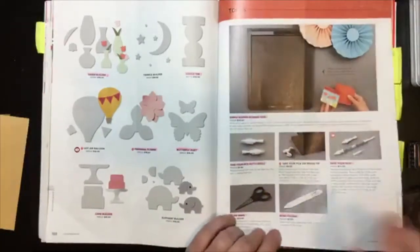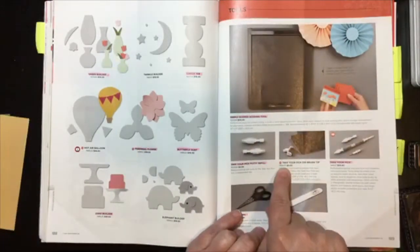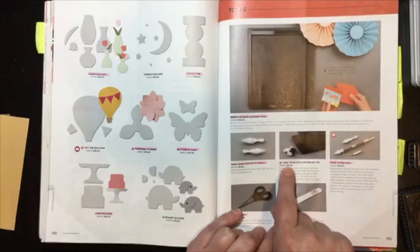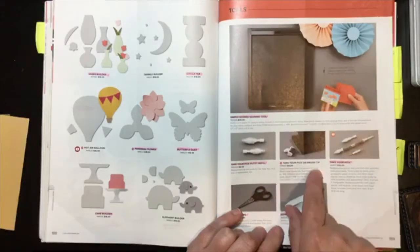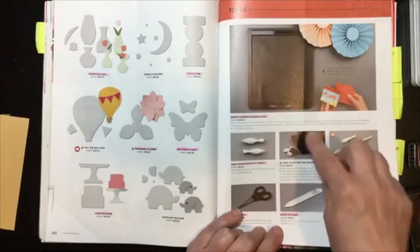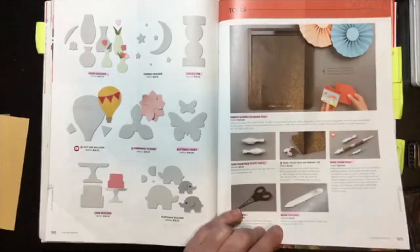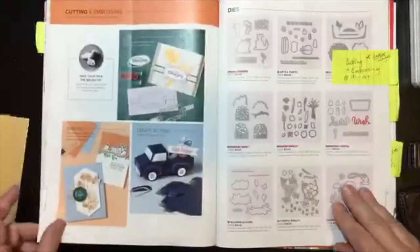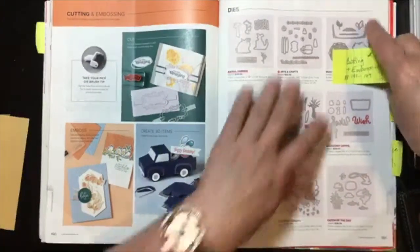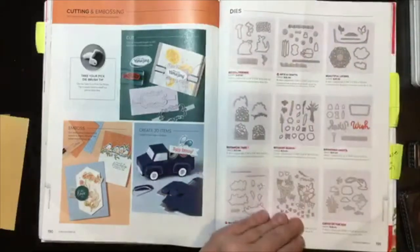Next is tools. I want to point out here that we have an add-on to our Take Your Pick tool. This is the Big Shot die brush. You can just add that to your tool, and it also comes with the sponges. So when you're cutting things with very intricate dies, it's very easy to get them out. And then the next section is cutting and embossing.